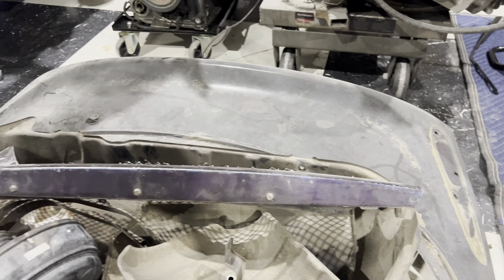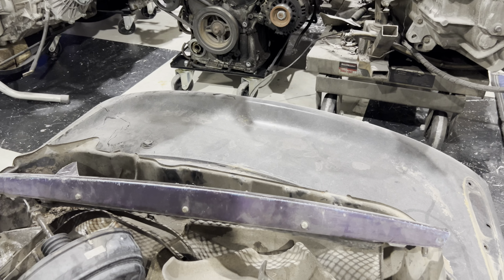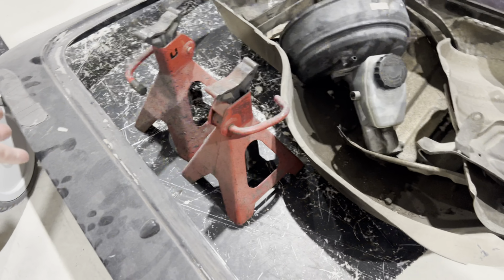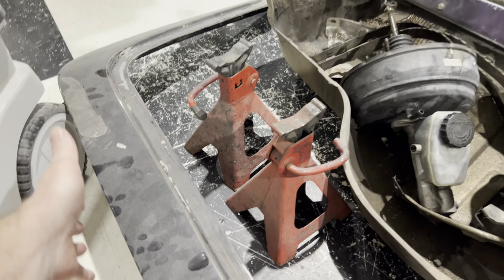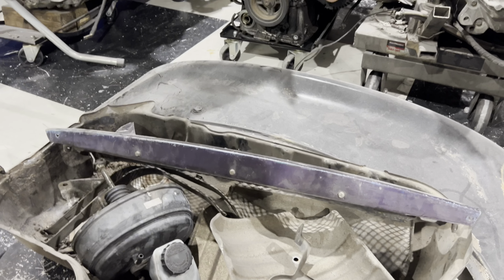But I also need to throw away things like this because I'm probably not going to use this. If anybody is interested in this, please send me an email and I can give this to you. If you want this deck lid here, I will give it to you. So email me down below.